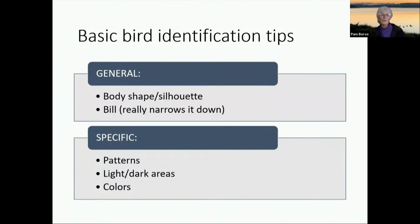We're going to be concentrating on the marine birds of the Salish Sea, and that means mostly saltwater birds, but they do go inland to the Great Plains and north to Alaska and the Arctic regions to breed.